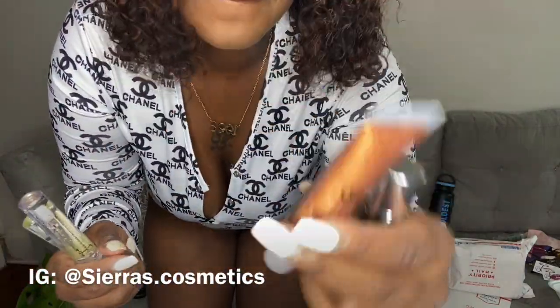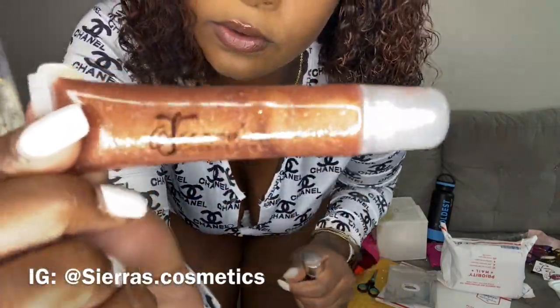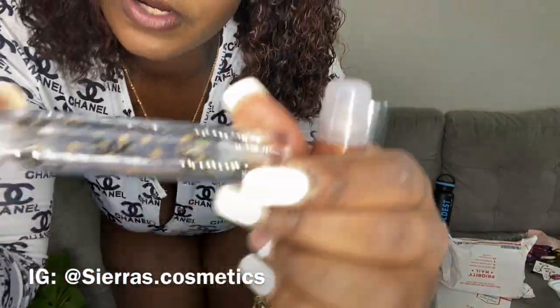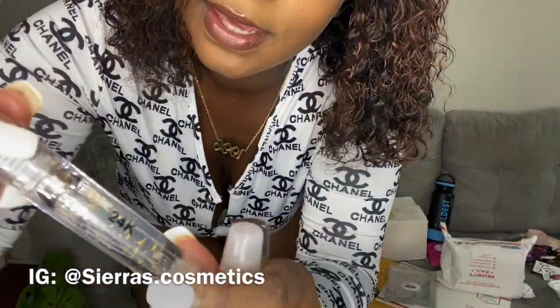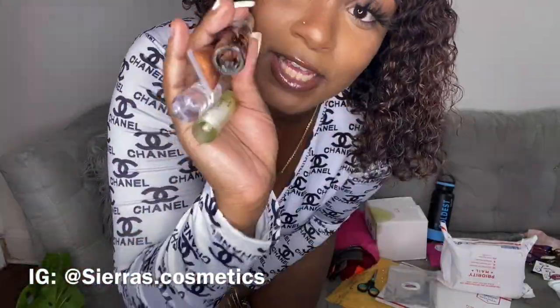Sunkiss. Another melanin type of lip gloss. And she has a logo in the front. That's neat. That's neat. This is 24K. Okay, it's definitely giving me 24K, though. That's crazy. Fire. Like, thanks, boo. I'll be using all of these.